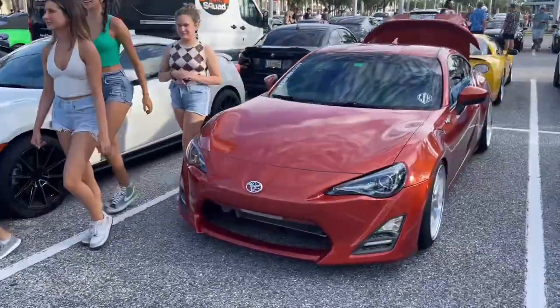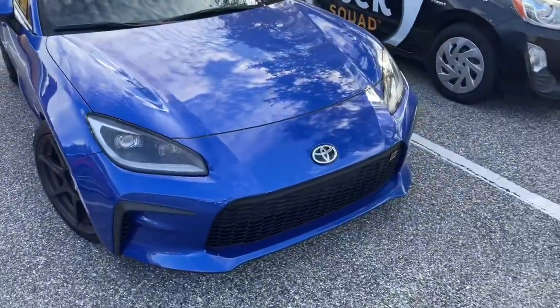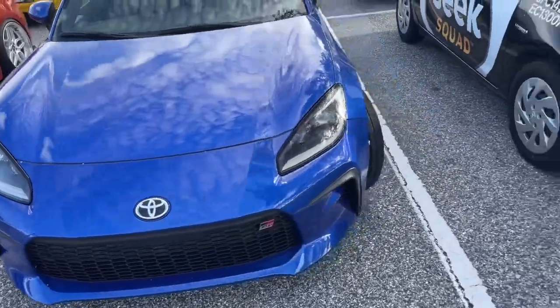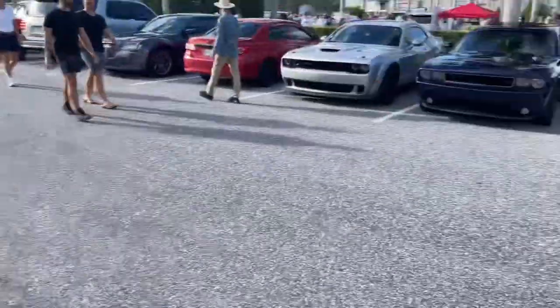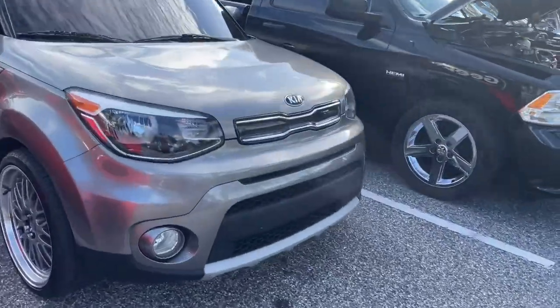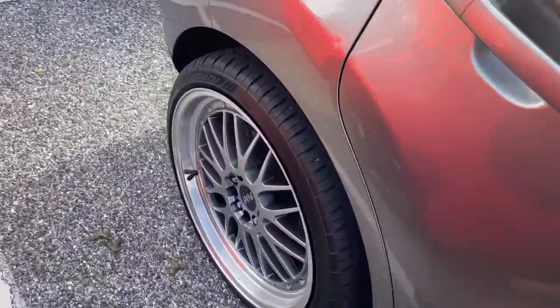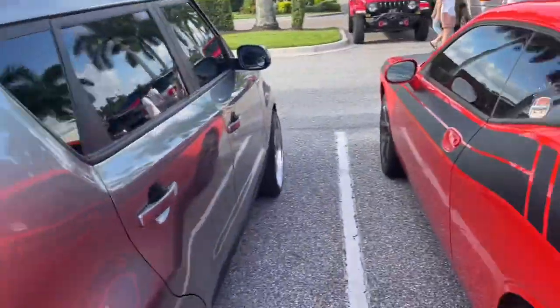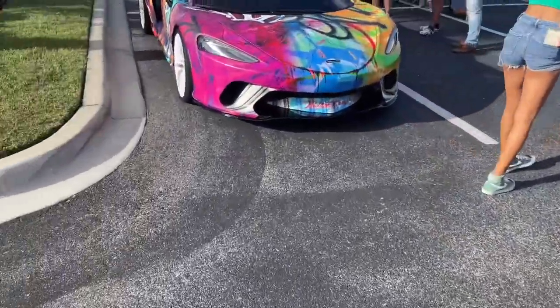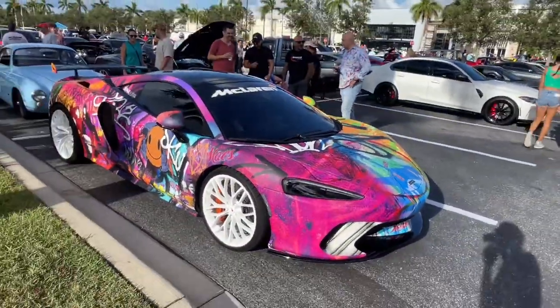That's pretty tough. Got the Scion FRSs, Toyotas as well, GT86s. Pretty nice. And a GR86. So that one's pretty cool. And of course, you gotta have the Geek Squad Prius and the Geek Squad van. This is pretty sick. Kia Soul on the rims. Look at those. That is fire. Kia Soul. We're right over here by the band right now, so I gotta stick my mouth right on the camera, but we got a very interesting wrap.